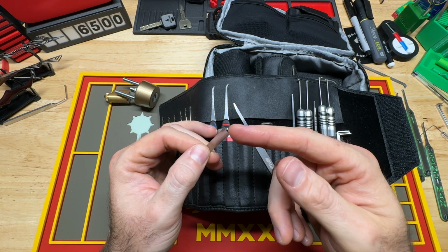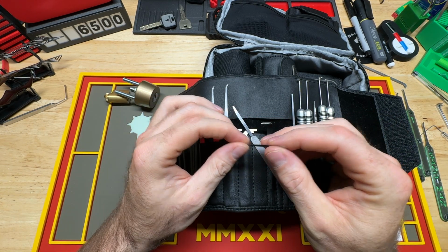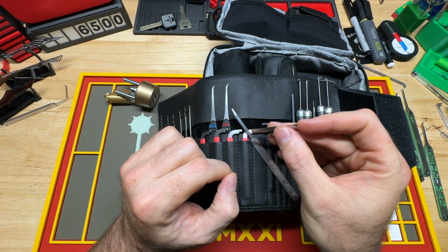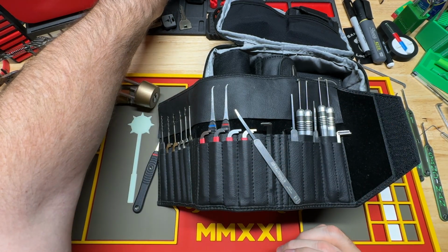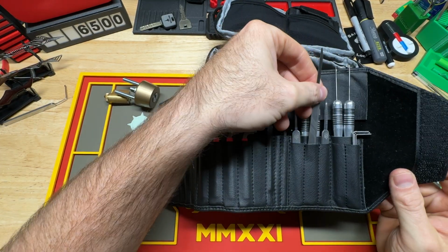So I was using these little lock shims right here. I would stick this inside. It's really thin, but it's got a curve to it, so it gives it some rigidity. And if you just draw a little line on here with a permanent marker, you can watch that line go up and down, so you can feel and you can see those false gates on the combination lock. So I like having this in my everyday kit.